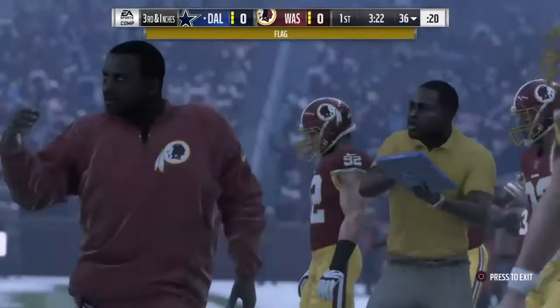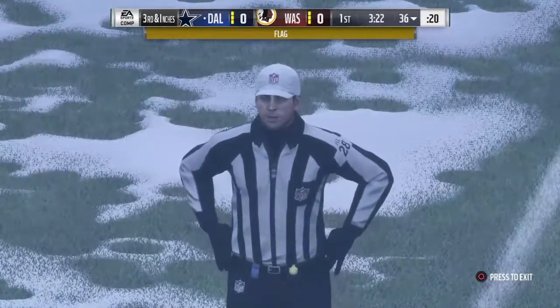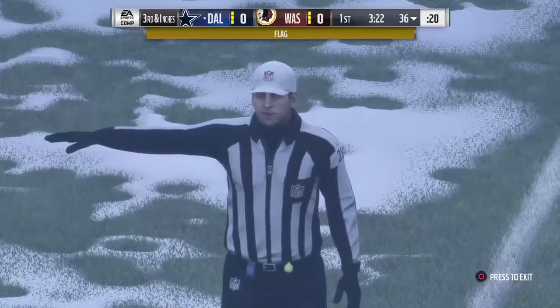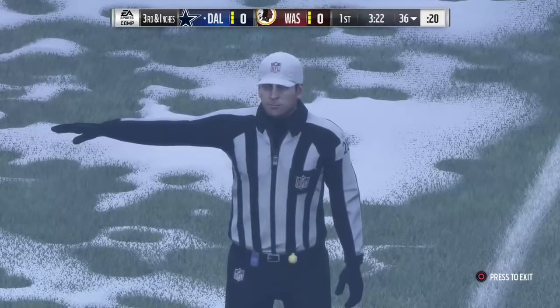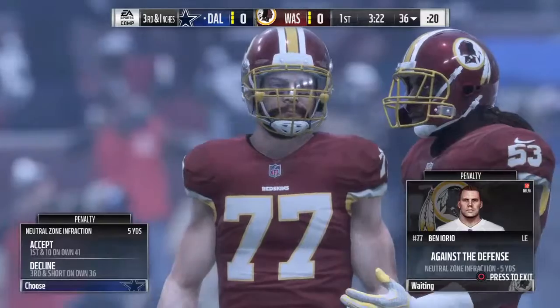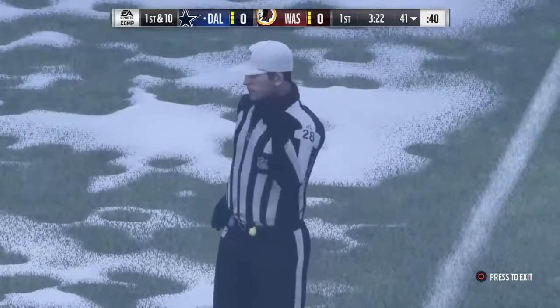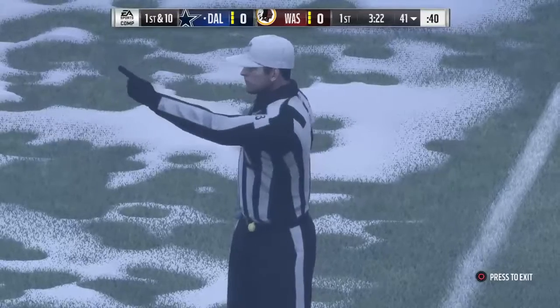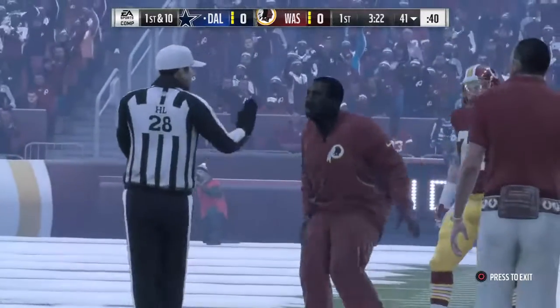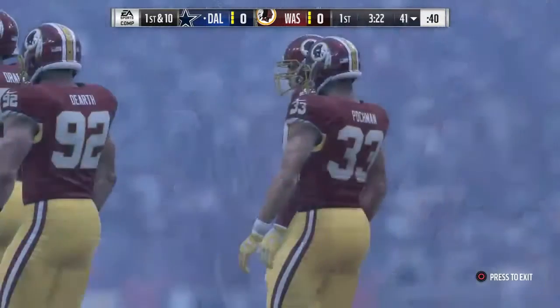Now flags will come in. I think this one's going to be on the defense for jumping. Neutral zone infraction, defense. A little antsy on the left side of the line. Yeah, I think they got the guy in the end. I think they got the DN there on that one. And let's face it, he is so amped up, wanting to get a good get-off on the snap, he jumps too quickly.